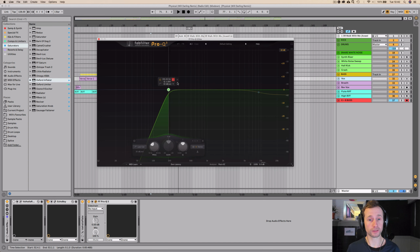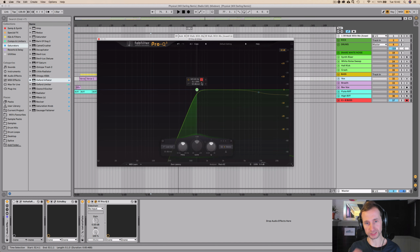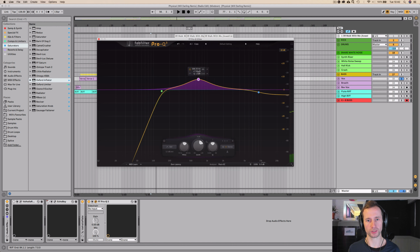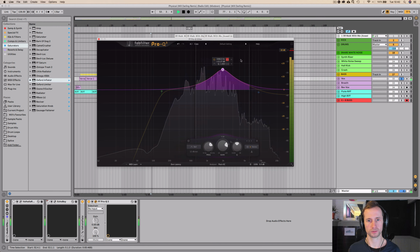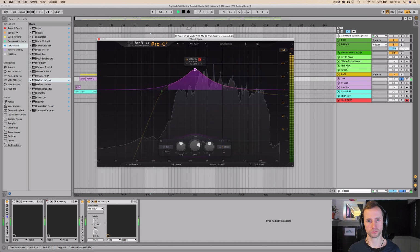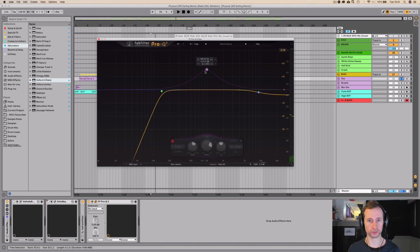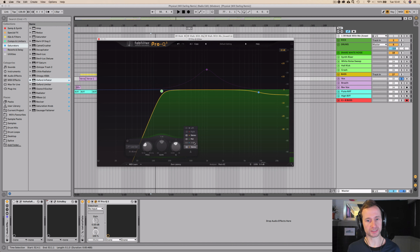You can also preview the band by holding this preview button, which allows you to actually hear which band you're working on. So if you were to just solo a band here, you could just hold it down to preview, which is pretty cool. And you can also choose a node and then do either stereo, or you can send it to mid-side processing as well, which is really, really useful and essential for mastering.